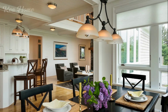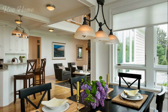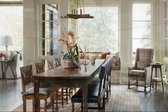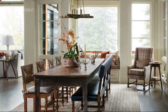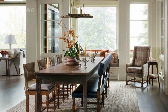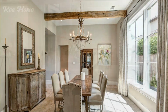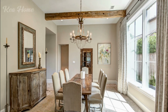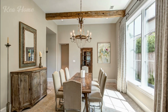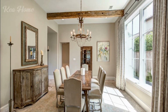Rustic industrial, for a more modern and edgy take on country style. Consider incorporating elements of industrial design into your dining room. This look combines the raw, unfinished materials and utilitarian elements of industrial style with the warm, natural textures and rustic accents of country design, creating a space that feels both cozy and contemporary.